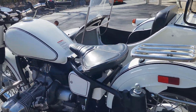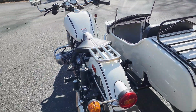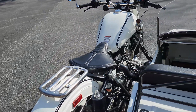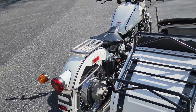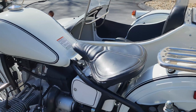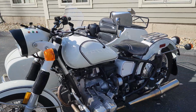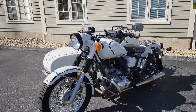We've got the awesome little tool box there under the seat, and there actually is a tool set that comes with the bike. We will take a look at it later in the video. And actually in this box, it looks like a toolbox, but there are some fuses and electrical things in there that you'll find if you open that up.